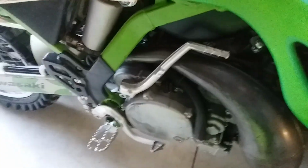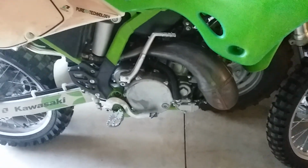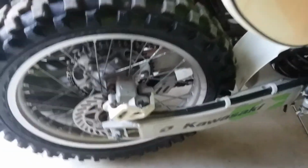Nice new foot brake lever. The other one, the guy said he bent when he tipped it over. A few scratches and dings on the pipe, but that's to be expected. That's really all there is to this bike. It's a really nice bike. Has a lot of torque too, because look how big that sprocket is. My dad took it for a test ride on this property.